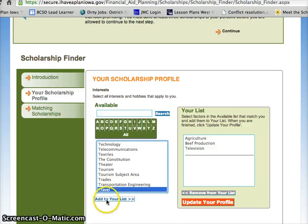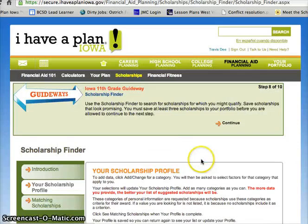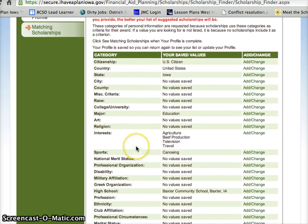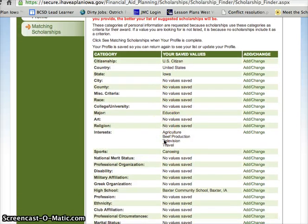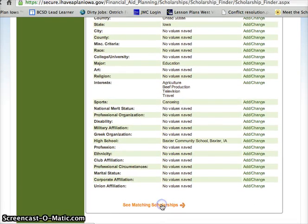Maybe travel. I'm going to add to my list. Okay, update my profile. So now I've got travel included. If you're serious about this and you want to get a lot out of it, I'd update all of these. It says here, the more data you provide, the better your list of suggested scholarships will be. So the more time you put into narrowing down the search, maybe the less time you'll need to put into actually doing all the scholarships. But here I'll see my matching scholarships.